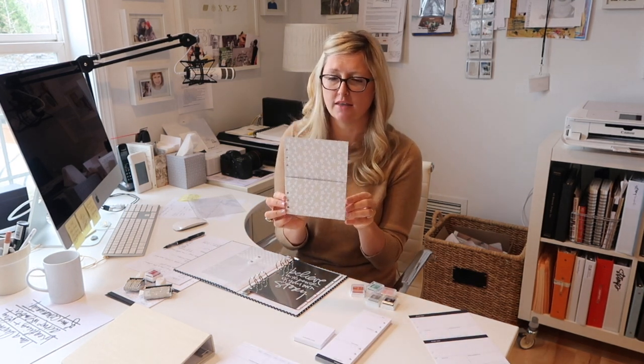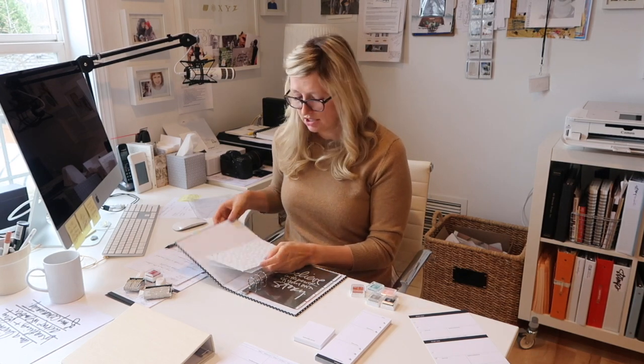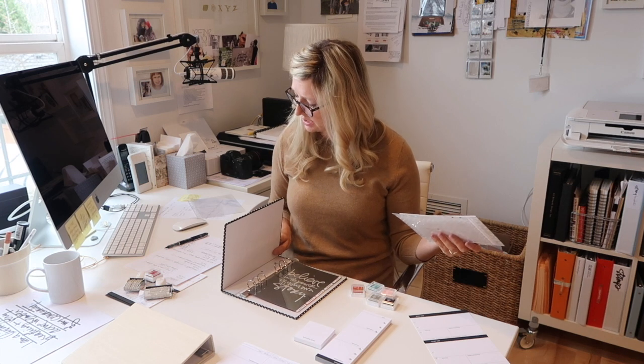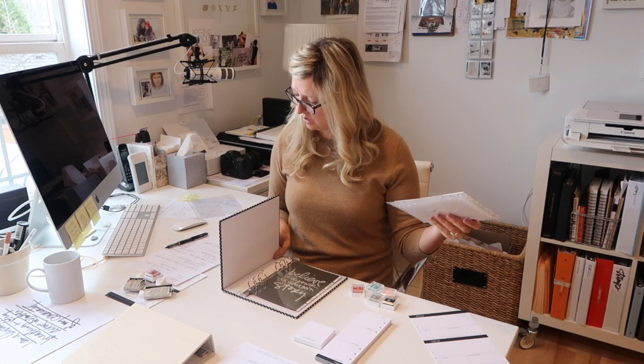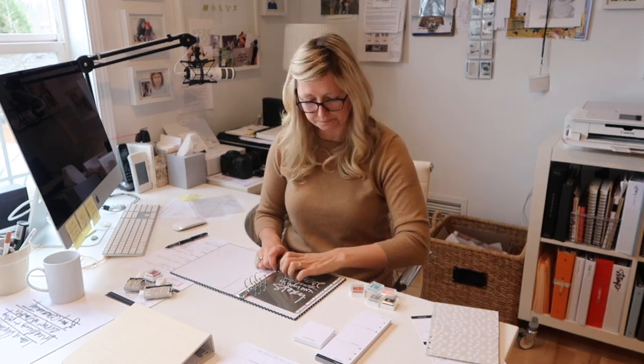Then we also have just a pocket that is a star pocket. This is a cream with white stars on it. Again, just another place to store things within your album. Who knows, maybe it's going to be photos that you're waiting to use on some project. So that would be an idea for that as well. So that combination, the two pocket pages and the transparency, I'm looking on my list here, is $12.99 for the three of those together.